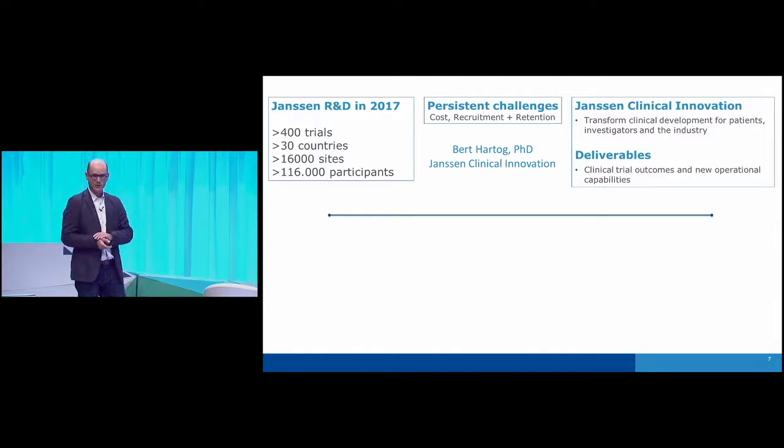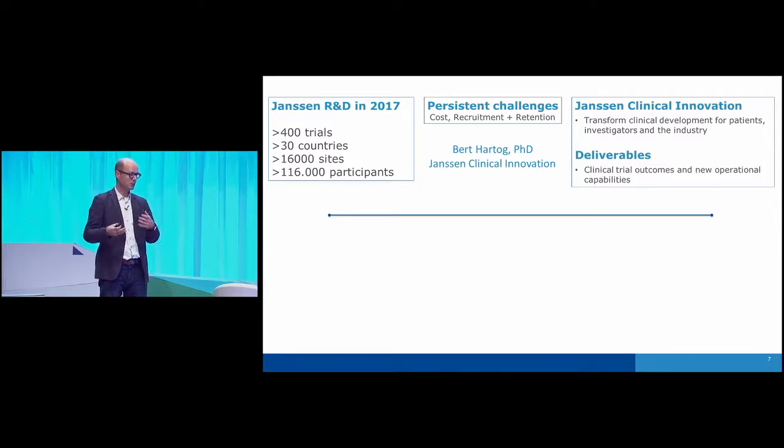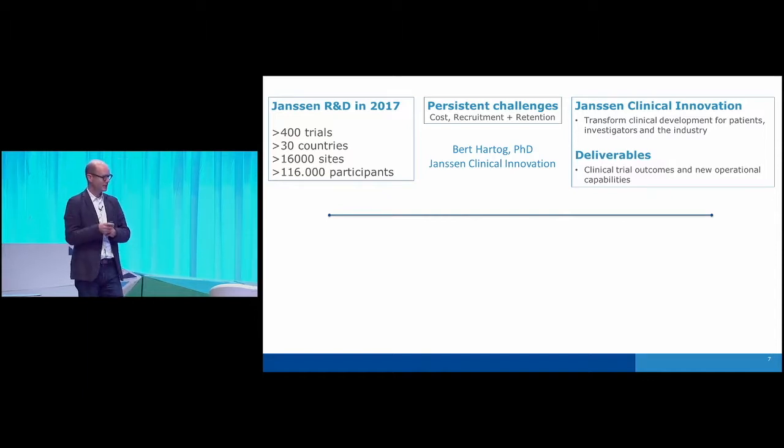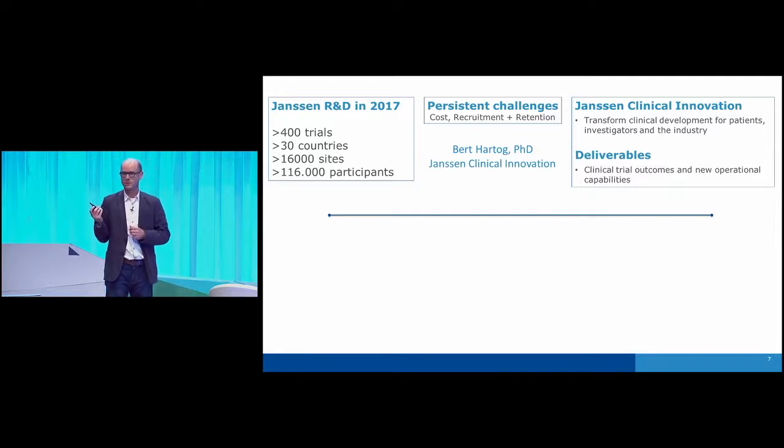So my world is clinical trials, and the portfolio that my company is working on is about 400 trials every year. There's about 100, 150 that start, a similar number that closes every year, so there's turnover, but the portfolio is rather large. And the number of sites is in the 16,000, and the number of patients is in the 100,000.